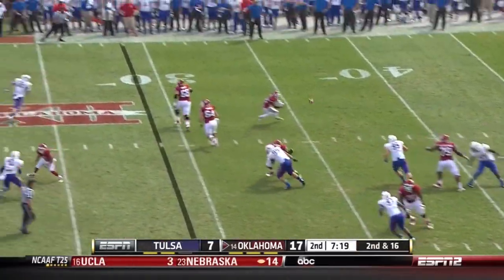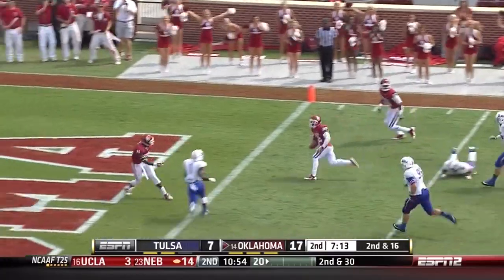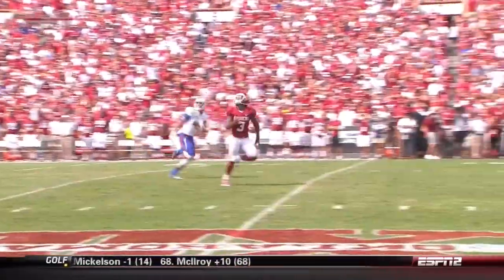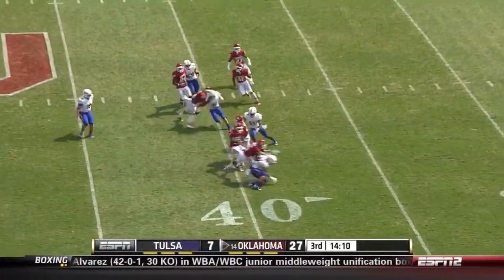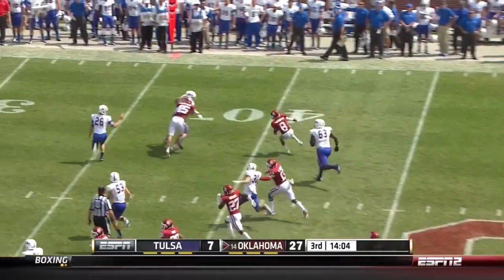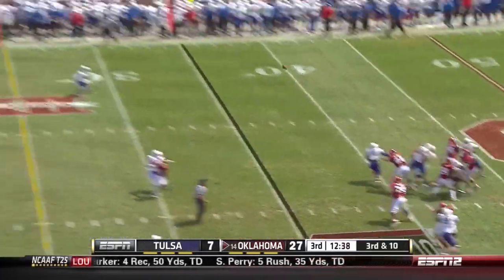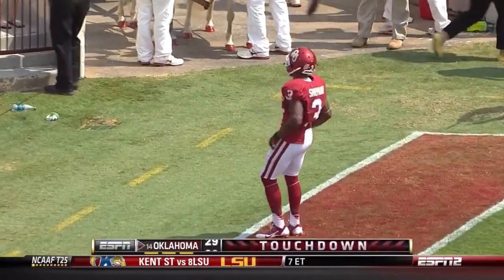Bell pressured, a screen set up, completes it. Finch upfield. Finch breaks a tackle. Cuts back middle. Finch, end zone, touchdown. Returnable for Saunders, spins away and goes back middle. He's got great open field speed. Saunders, the cutback, still going. And finally tripped up at the 35 of Tulsa. Bell throws, and he gets the catch into the end zone. Sterling Shepard, touchdown.